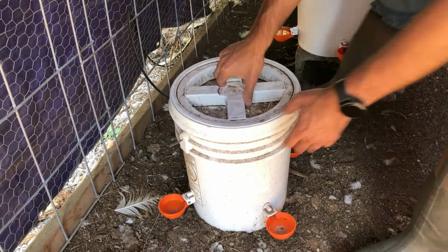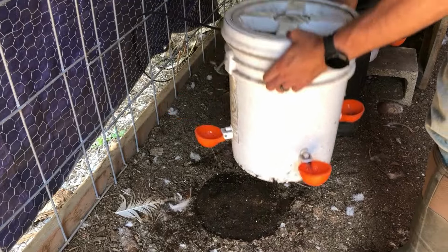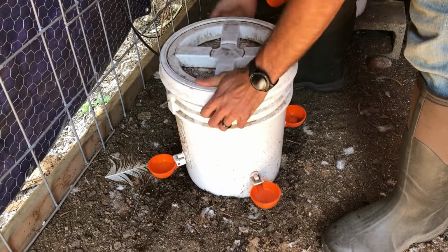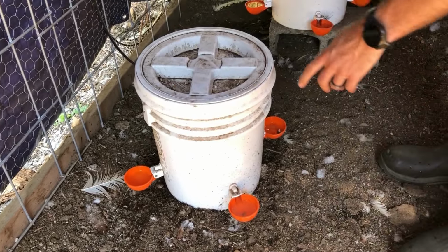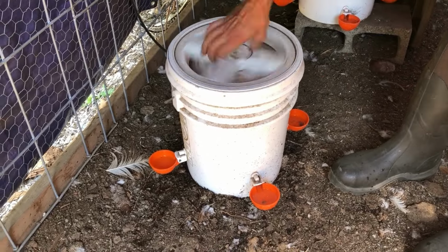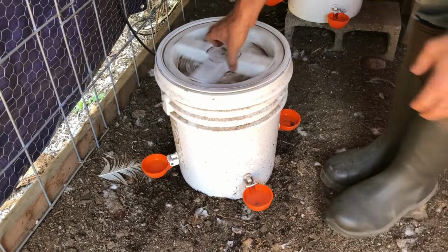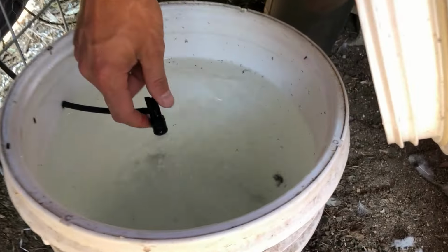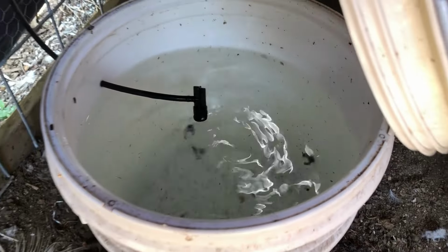You can just pick it up and tip it over like so, and do that a couple times and it gets the junk out. You get the point. Oh, this is how Lisa cleans it out. But what I did is I drilled a little hole in the bucket, ran the 1/4-inch tube in, put a sprinkler head on there. You can see the sprinkler head, and that keeps this bucket full.